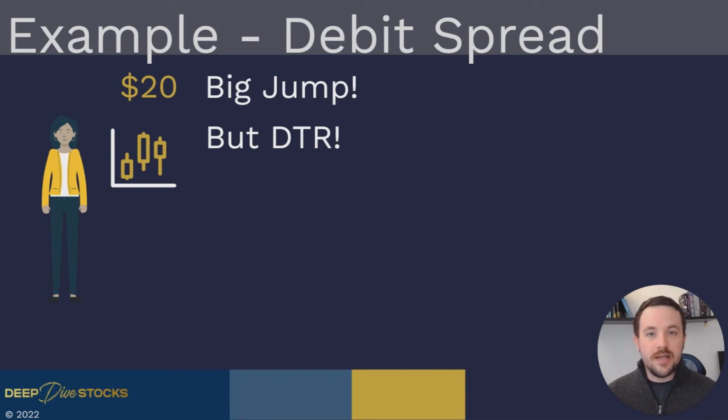So if she closes that spread, if her brokerage has to split that position into its two legs, the long call and the short call, that could count as 2 day trades against her, which is a pretty risky thing to do, especially if Sally already has some day trades against her. So what is she going to do?